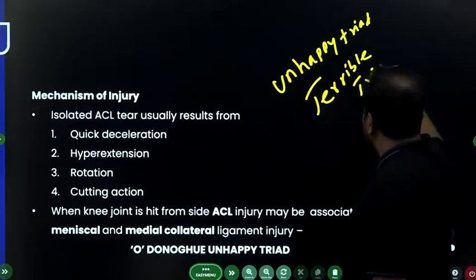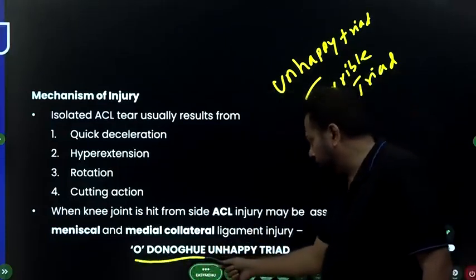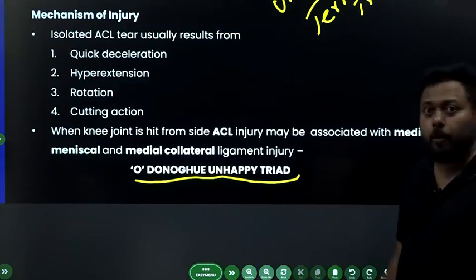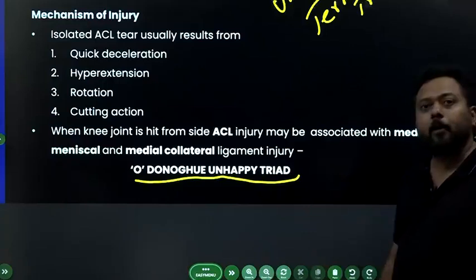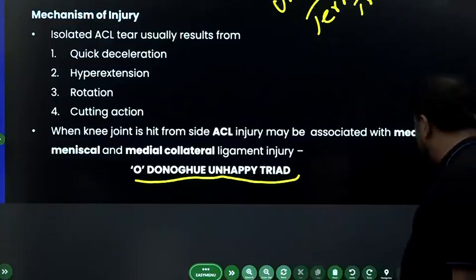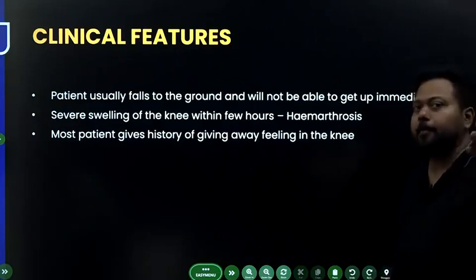Terrible triad. So many names, and it goes by the name O'Donoghue. It's pronounced O'Donoghue. The correct pronunciation is O'Donoghue. So it's called O'Donoghue's unhappy triad. This is an Irish name. That's the correct pronunciation. So that's called the terrible triad of the knee or unhappy triad of the knee: ACL plus MCL plus medial meniscus.